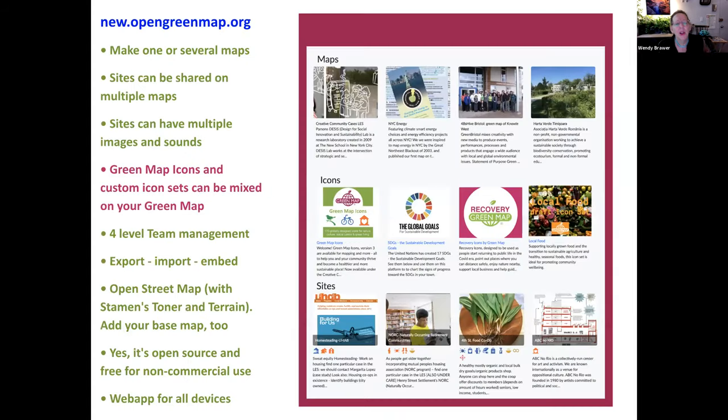And we also have a mapping platform. Our new one is at new.opengreenmap.org. You can see down the left some of the features of this platform, including in red that you can mix in your own custom icon set. So on our platform, you could add your own icons, use our set, and use the SDGs as well, which is also up there as a set. On the right, you can see how our browse page is laid out with maps, icons, and sites. So you can start learning about the SDGs there if you wanted to, just as you're getting into the platform.